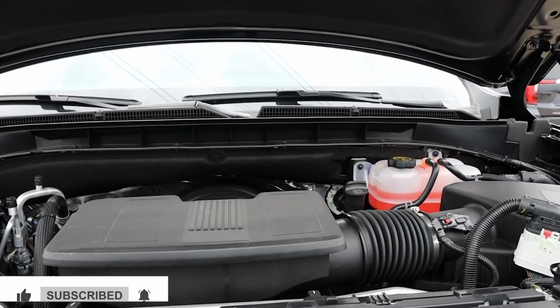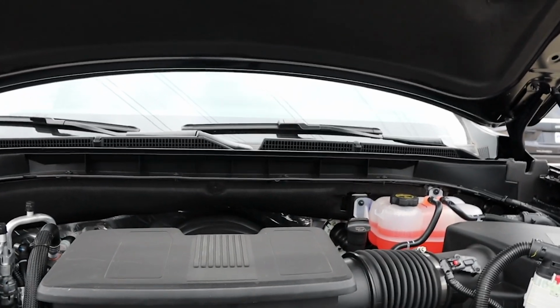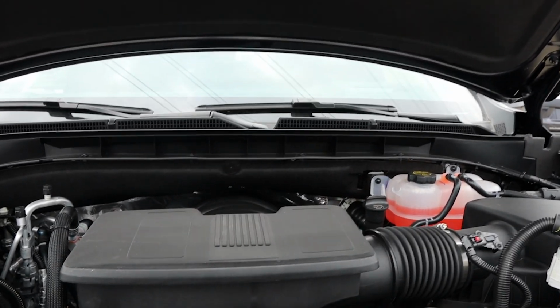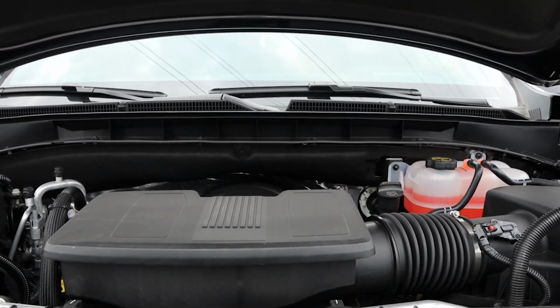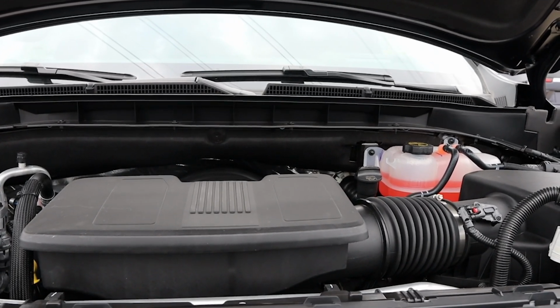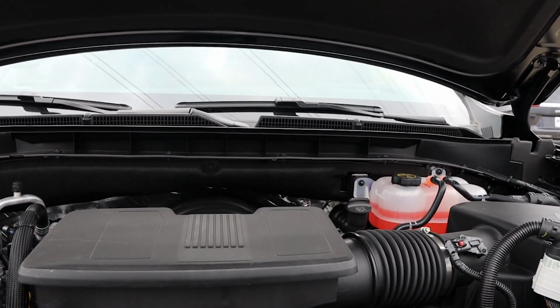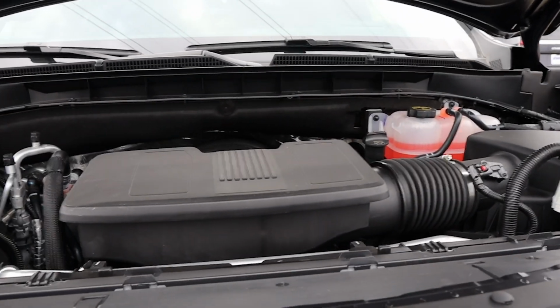So guys, under the hood of this GMC Yukon Denali is actually a 6.2 liter naturally aspirated V8, making 420 horsepower and 460 pound-feet of torque through a 10-speed automatic. This particular one is a two-wheel drive version. I believe you can also get a four-wheel drive version with this as well. I believe you can also get a diesel with this as well. So there's that. But this particular one comes with a V8.